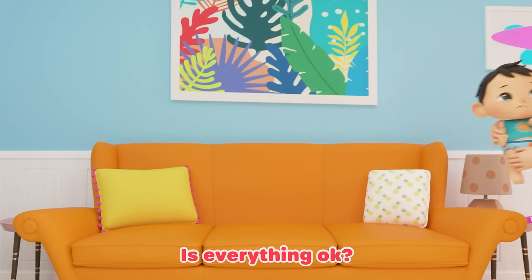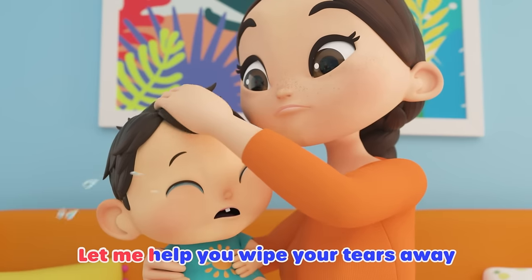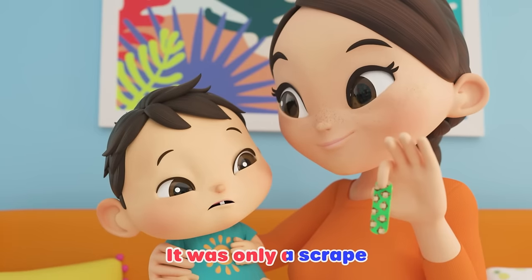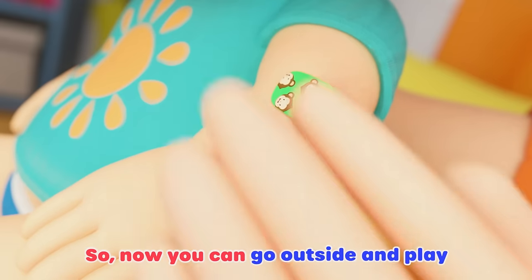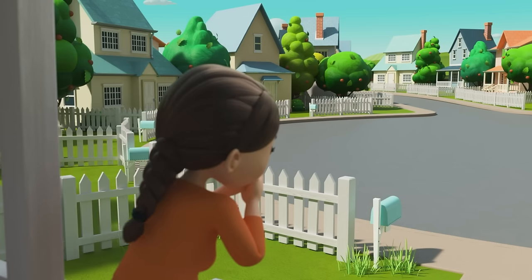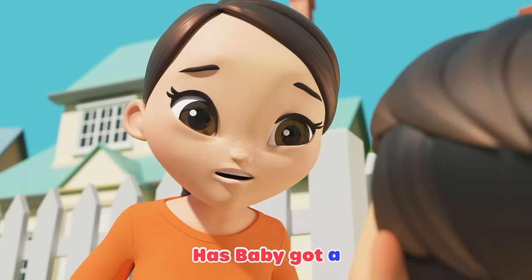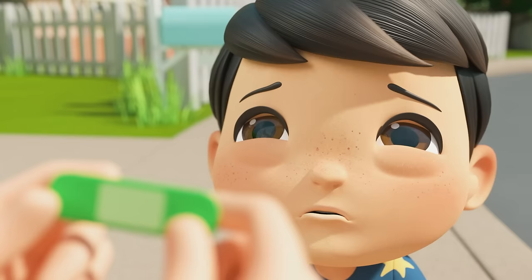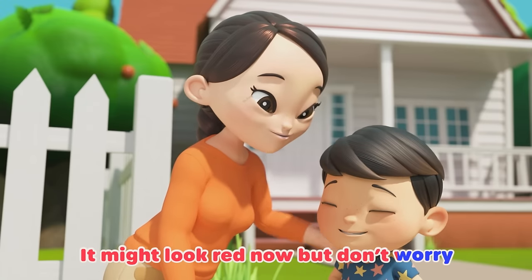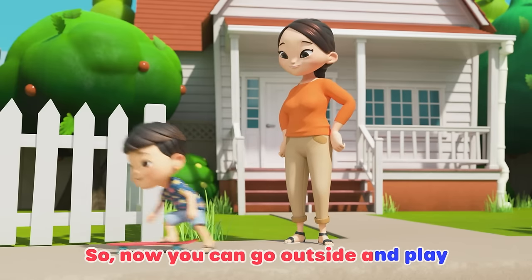Is everything okay? Has baby got a boo-boo today? Let me help you wipe your tears away to make you feel better again. It was only a scrape, so now you can go outside and play. Oh dear, do you feel okay? It might look bad now, but don't worry, it will soon go away. So now you can go outside and play.